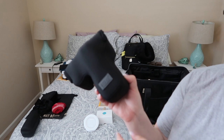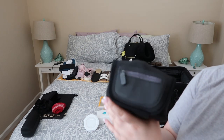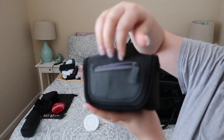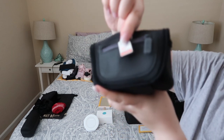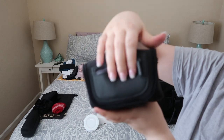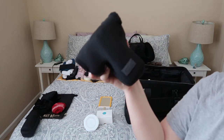This is the next thing that's gonna go in my bag. This is my DSLR camera. And this case is from USA Gear, and it has a little zipper pocket back here, and I have some SD cards. You can't see anything because it's blurry, but this is where I will keep all my SD cards once I am done using them, uploading footage, whatever.